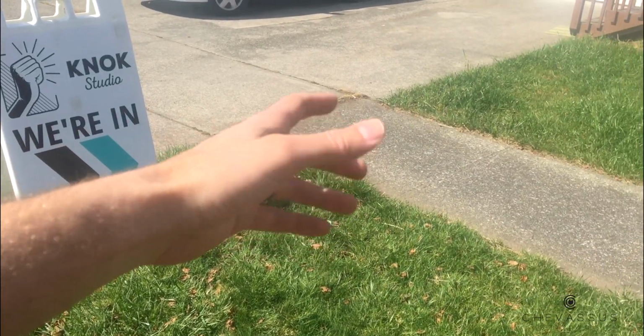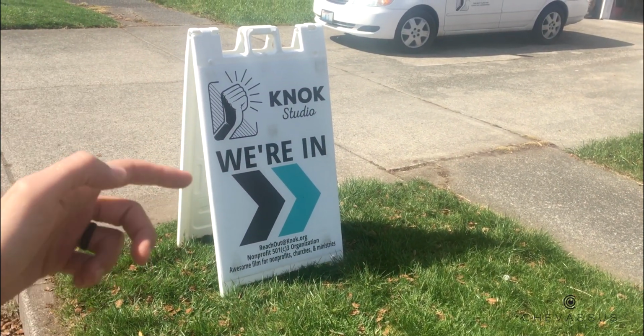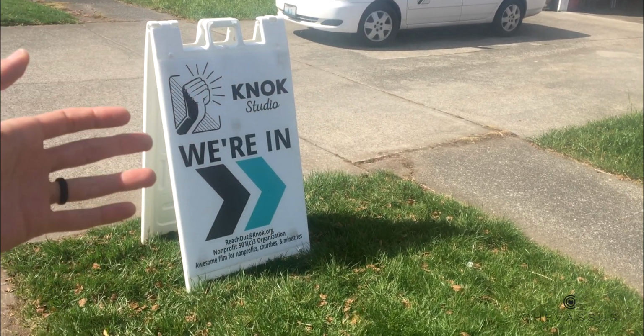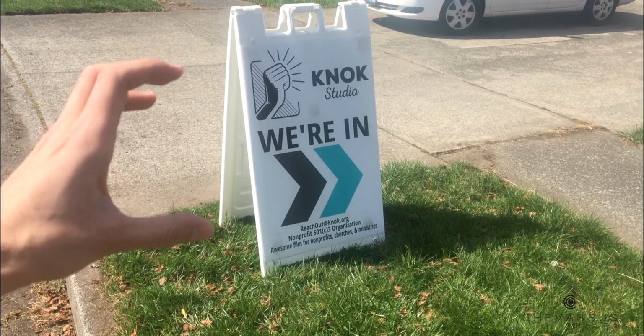Do keep in mind that you should not be impeding sidewalks. Most city ordinances don't want it on the sidewalk, and most cities mandate that you take this inside each evening and you can put it outside in the morning. Basically, you can't keep this up 24/7. It's not a permanent sign.